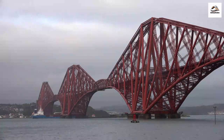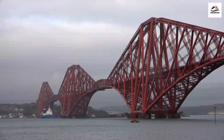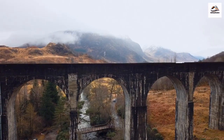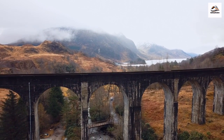Did you know that the Far North Line boasts one of Scotland's most iconic railway structures? The Dornoch Firth Bridge, opened in 1892, is a marvel of Victorian engineering. Its timber viaduct spans the stunning Dornoch Firth, offering passengers a breathtaking view as they cross.